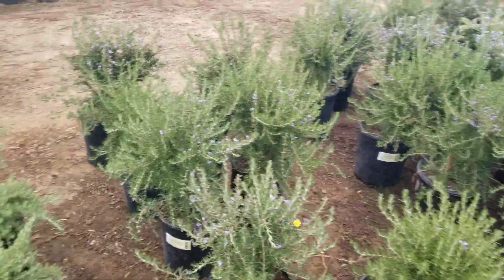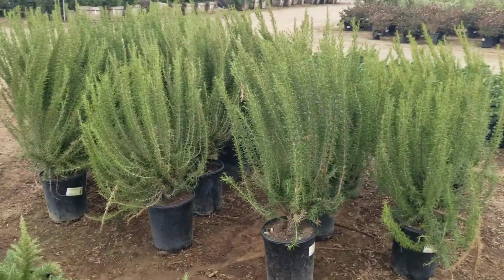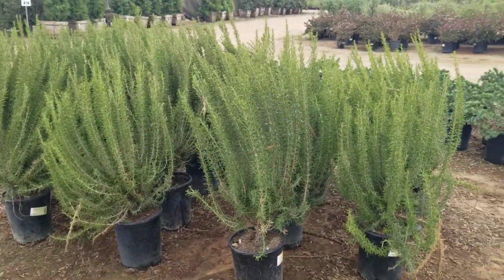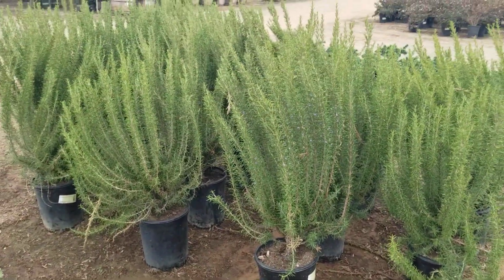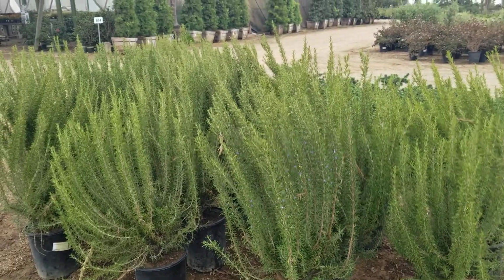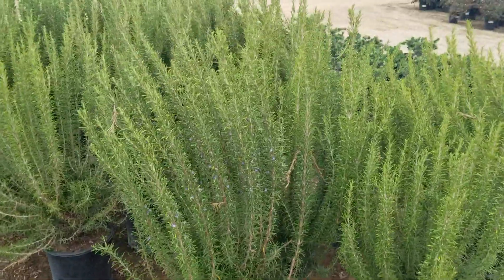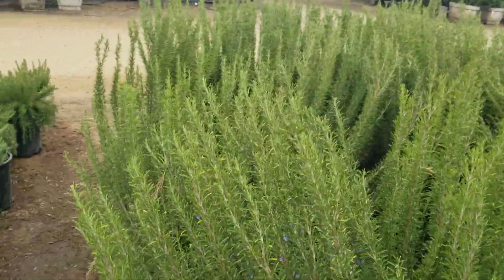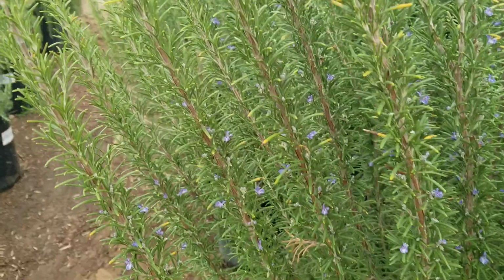Very, very tough plant. And then one of my favorites is the Tuscan blue or Indian Spires rosemary. This is a much more vertical rosemary. We'll get about 5 feet tall by about 2 feet wide. Really great for screening things like air conditioners and trash can areas. This rosemary is also really great for cooking because you have these nice, straight, long, skinny stems. Really great for doing kebabs on the barbecue.